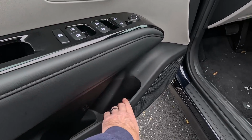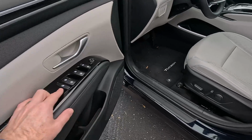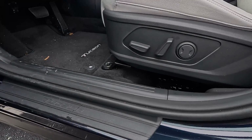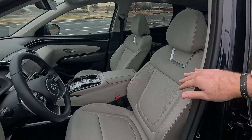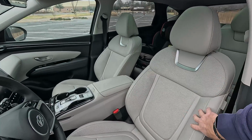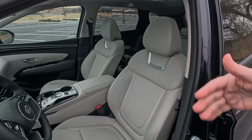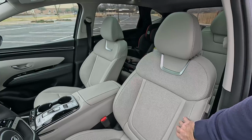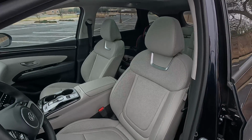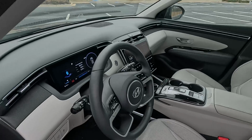You can see we've got some storage down here. Window controls here, express up down on the front, but not the back. Window lockout control. Multi-way positional front seat with 2-way lumbar. And then again, H-TEX leatherette seating, heated and ventilated front seats. Those settings are not remembered, so you have to turn them on anytime you get in the vehicle, but they are very nice. They are very comfortable. And even though they are in this light color, it hasn't been a problem with us and our kid in the week that we've had this one so far.